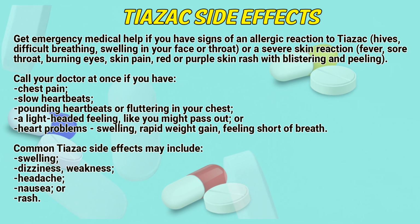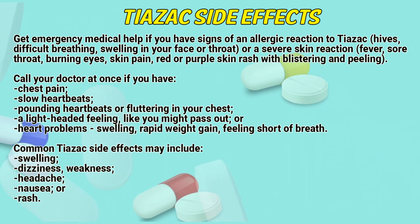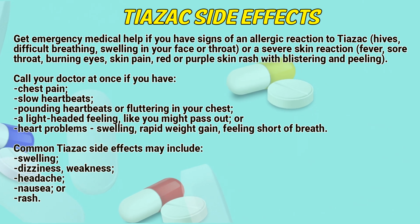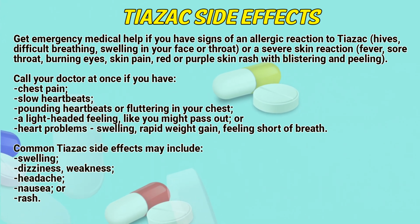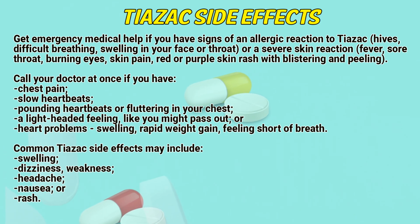Tiazac side effects. Get emergency medical help if you have signs of an allergic reaction to Tiazac, hives, difficult breathing, swelling in your face or throat, or a severe skin reaction, fever, sore throat, burning eyes, skin pain, red or purple skin rash with blistering and peeling.